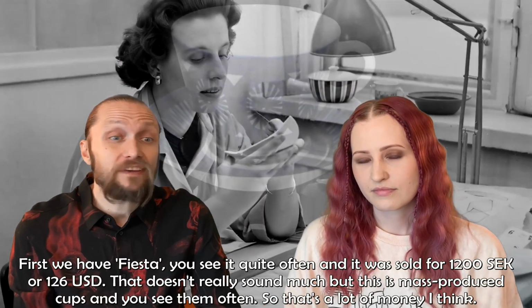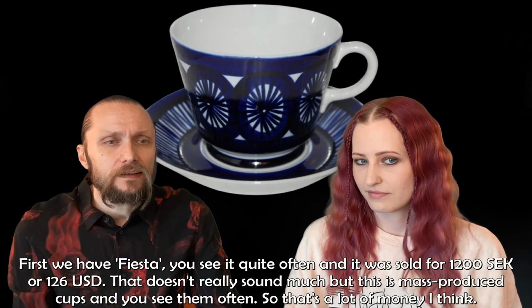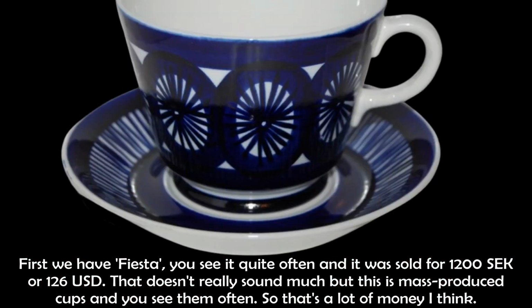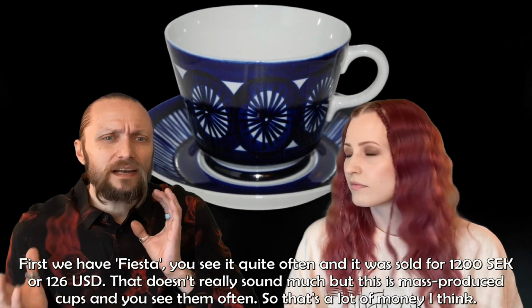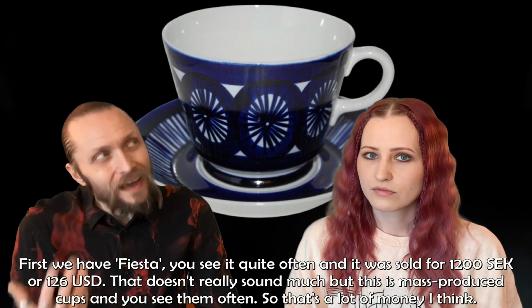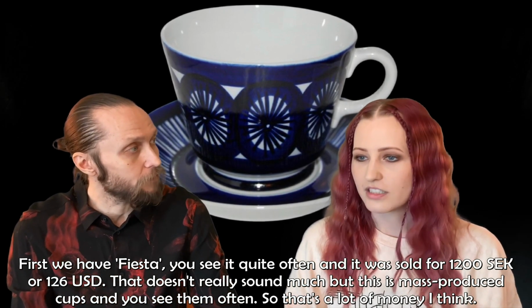And first we have Fiesta. You see it quite often, and it was sold for 1,200 kronor or 126 US dollars, and that doesn't really sound that much, but these are mass-produced cups, and you see them quite often, so that's a lot of money, I think.